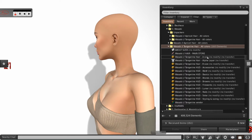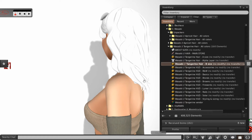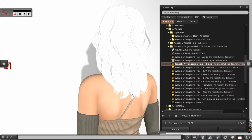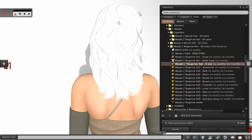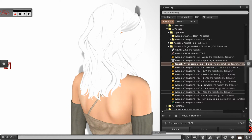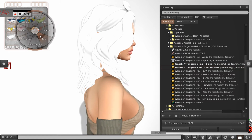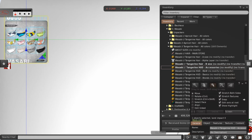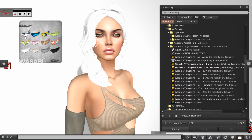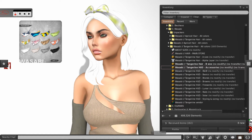Now we've got the tangerine hair. I'm going to throw on the B size, which I think is a little bit bigger. And we have a beautiful sort of shoulder blade length hair. It has a stunning kerchief wrap around it, which is just beautiful. And there is an accessories HUD, which lets you change the kerchief colors. We've got some very summery sort of prints which are just perfect for the upcoming weather.